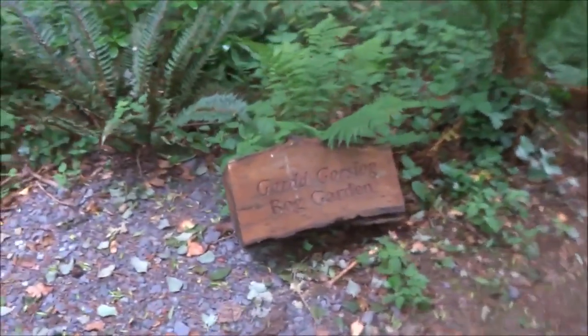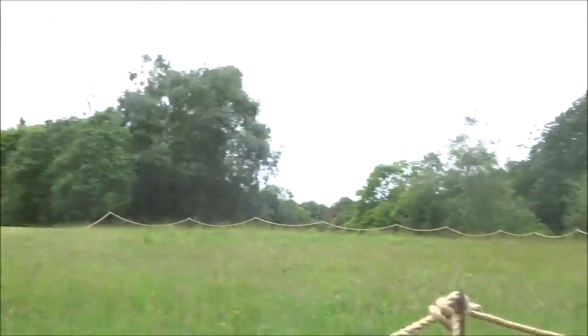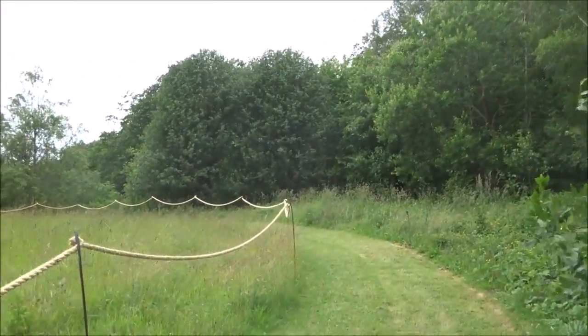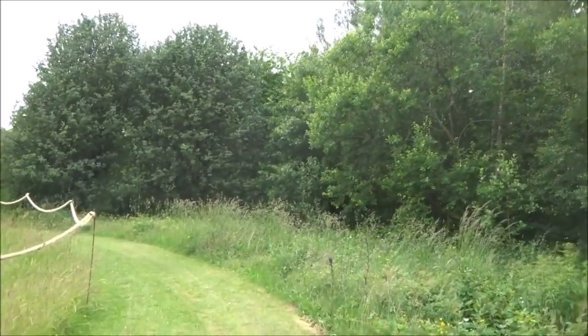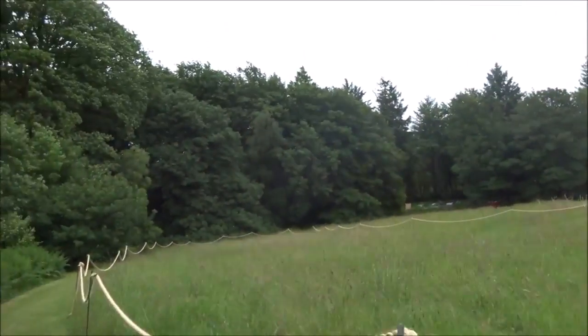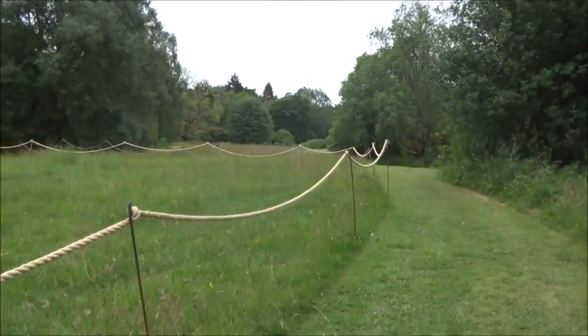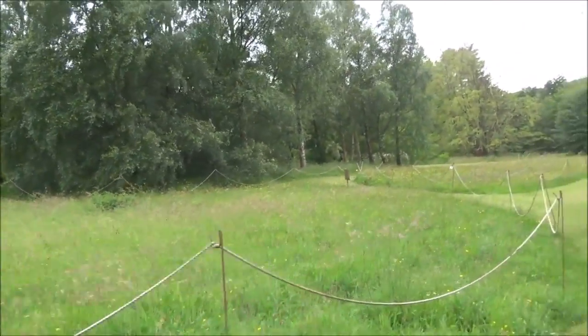Very few people on these woodland paths, but here's a signpost this way to the bog garden. This might be part of the botanical gardens. After spending an hour in woodland with no views, except of course the trees, it's nice to have a little bit of open, but this is apparently the Treborth Botanical Gardens, unless they're further over there. Be roped off to allow that grass to grow.